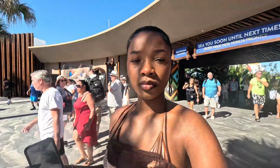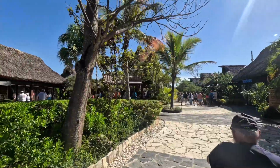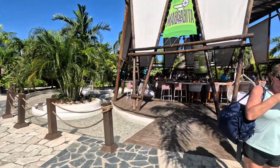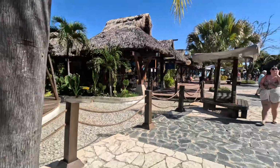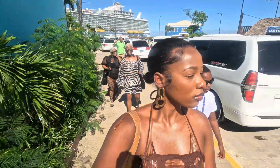There were so many different drivers waiting outside of the taxi pickup area so that they could pick up different tourists. So we ended up meeting up with this one guy who drove us all around, and he basically did like a Puerto Plata tour of this particular part of the Dominican Republic, and we stayed with him all day until it was time to head back onto the cruise.